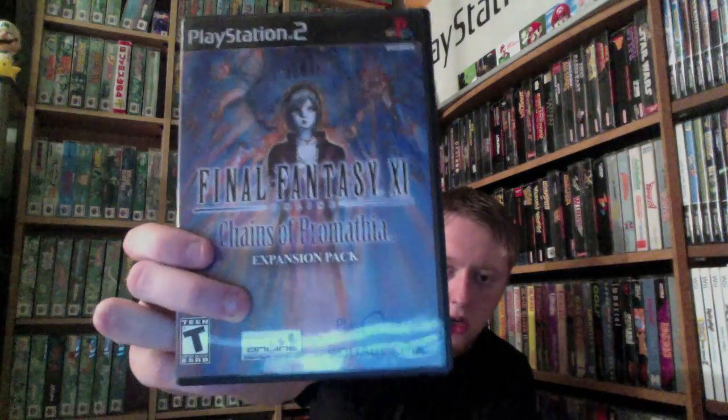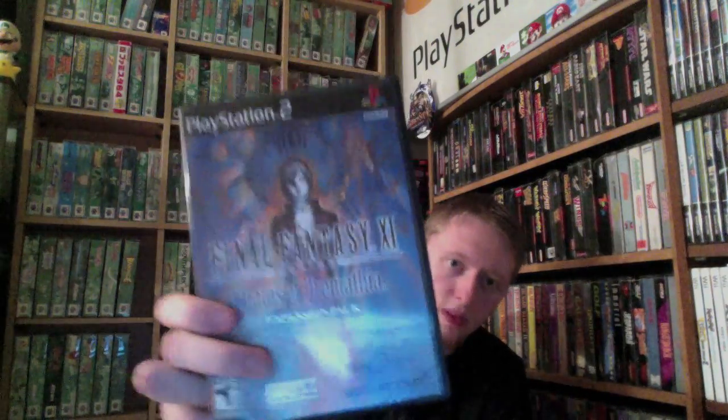1 game, but I bought 5 copies of it. For some reason, they had 5 copies, and that is the Final Fantasy XI Online Chains of Promathia expansion pack for the PS2. These are all complete. They're all Black Label, obviously. I don't think you can play Final Fantasy XI online anymore, because obviously the PlayStation 2 servers aren't up. But here's 4 copies here, and then I have 1 more copy in this stack. And they were $2.99 each, so it wasn't too bad.